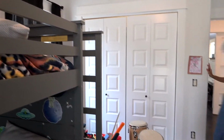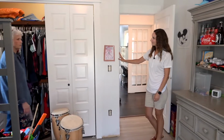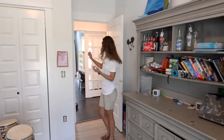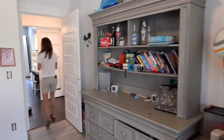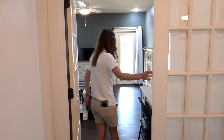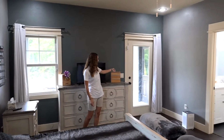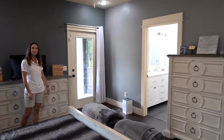And then you've got closets here. Just your regular standard size closet. And just right across is the primary bedroom. And I love these French doors that they have in here. And look how spacious this room is. You have your exterior door that goes out to your covered patio area.